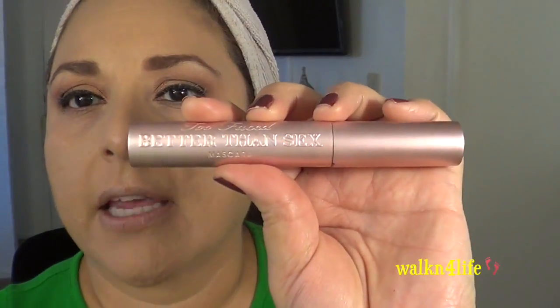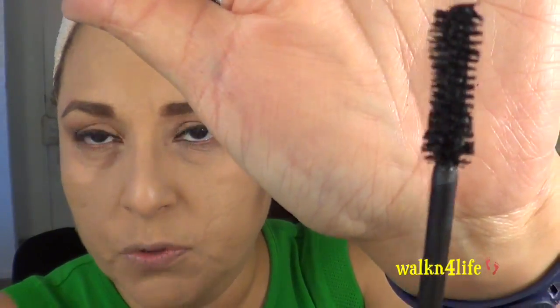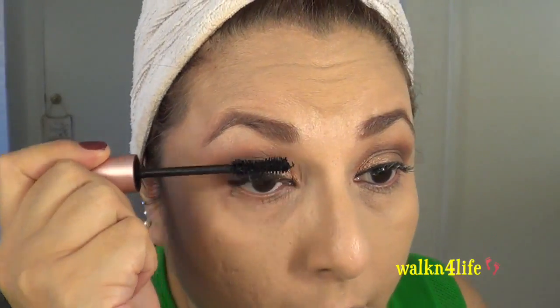Let's go ahead and put on our mascara. This is the Too Faced Better Than Sex mascara. I've been using this now for about a week. Gosh, this packaging is very, very heavy. I mean, it's got some substance to it. The wand is an hourglass wand. This was recommended to me by the girl at Sephora because I told her my lashes would droop. I like it. It really lengthens your lashes, by the way.